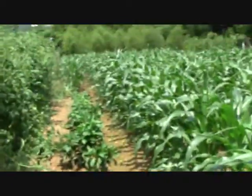Here's some peppers. I picked a few peppers off here the other night. Got probably a couple handfuls of banana peppers.